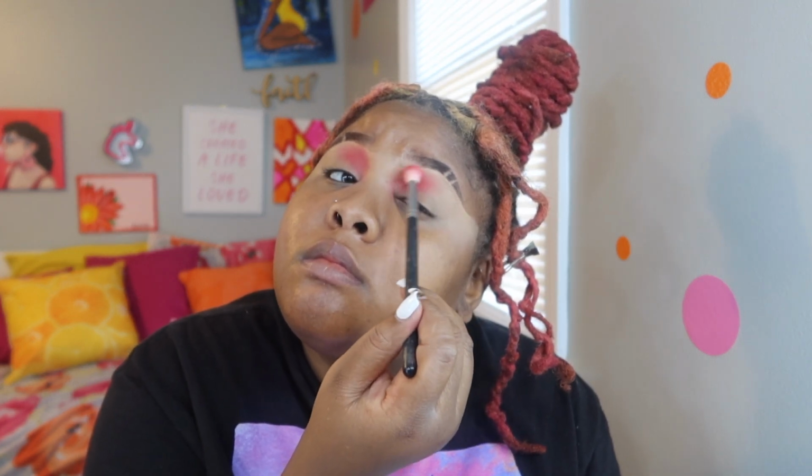And you'll notice I do both my eyes at the same time. I just find that easier versus doing all one eye, then trying to remember the colors I did and going back in and doing the opposite eye. So whatever you see me doing to the left eye, I'm doing to the right eye.